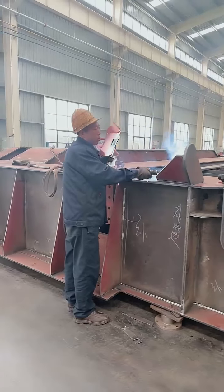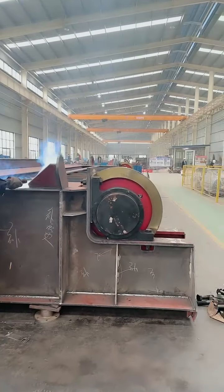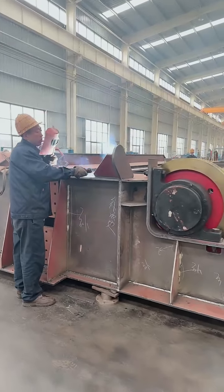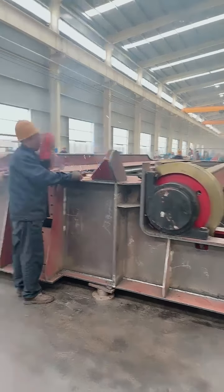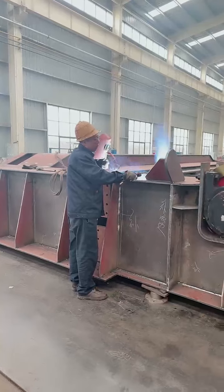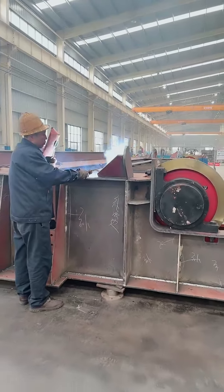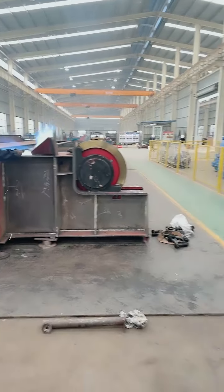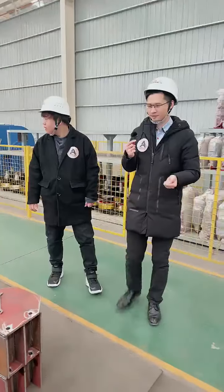Now our workers are waiting for the trolley. And we can see this trolley is very big, very huge. Do you know the capacity of this crane? I think it is 150 ton capacity. Yes, the total capacity is 150 ton. It's a heavy duty and very big capacity.